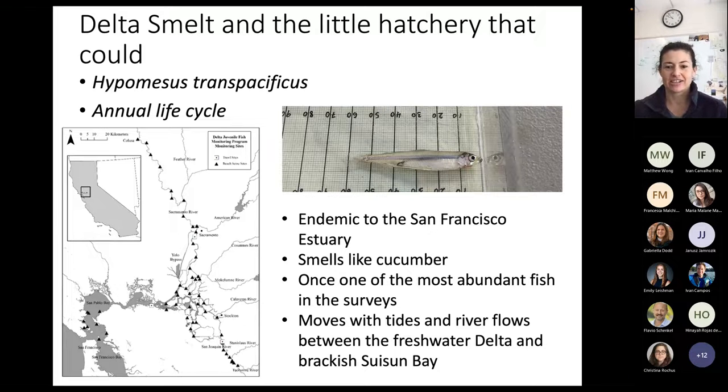Let me introduce you to Delta Smelt first. The scientific name is Hypomesus transpacificus. It is a true smelt. It has an annual life cycle. It is endemic to the San Francisco estuary. On the left here, you see a map of California, and in the inset is the map of the San Francisco estuary.